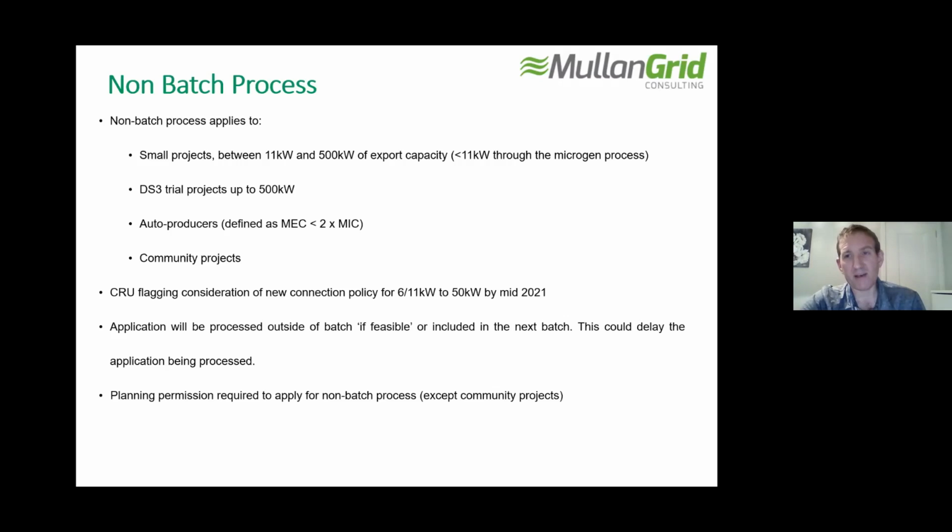Also, a key change that came in about 2 years ago is that you need planning permission to apply. You need planning permission for your generator to apply into this process. This removes the possibility that people will be speculatively securing export capacity on the grid, because they've shown that they have a real project, having gone through all the work required to get planning permission, whether it's solar generation or wind generation. So that's a key requirement. Before somebody goes and gets planning permission, they might want to understand whether there is actually export capacity on their grid. I'll come on to some of the areas you need to consider when looking at how viable your project is from an export perspective.